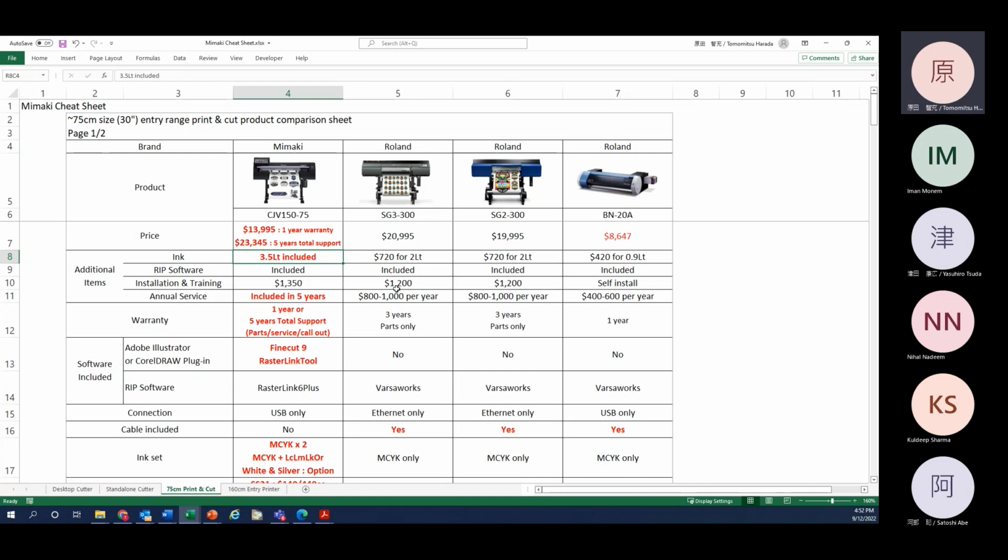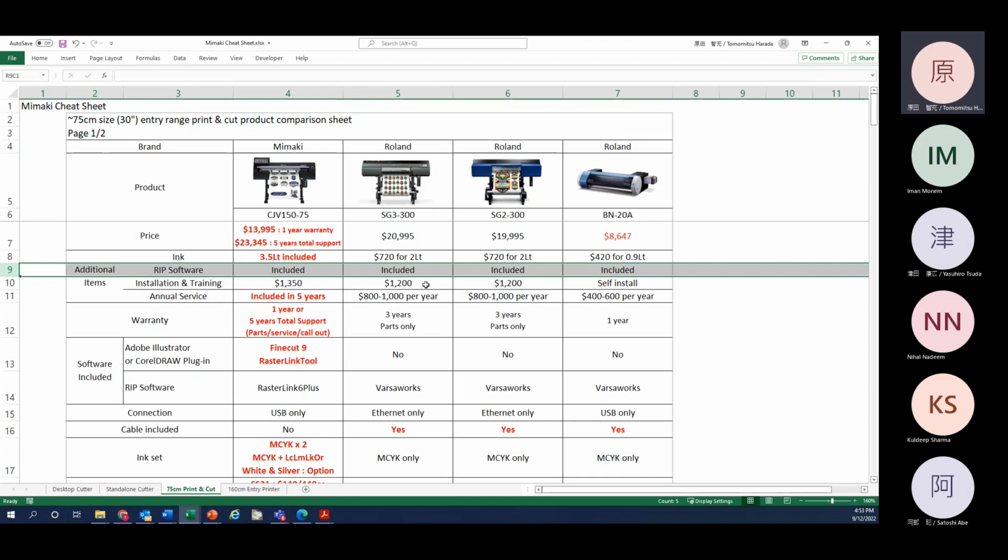The other brands always separate the price for the machine and ink as well. Sometimes there's a deal where these authorized resellers include ink in the pricing and so on. But Mimaki always has a ballpark price, how much the customer needs to pay in just one shot to get the machine installed. Lip software is normally included for all the brands.